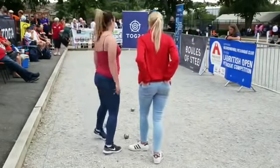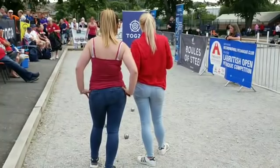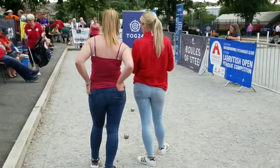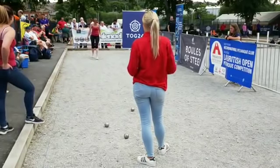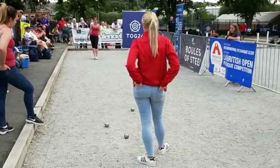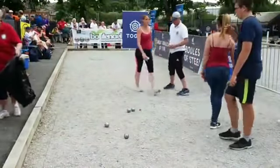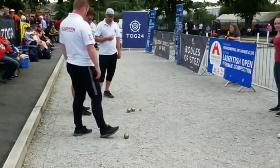And pressure on Lisa now to get something in the head and get something close to make it difficult for the Southern team to take anything else from this end. Ladies leading 8-4. A really good defensive ball there from Lisa. You couldn't necessarily see it being played, but you can see where it's rested, just to our left of the ball that's holding the point.